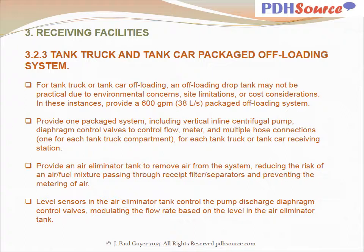For tank truck and tank car packaged offloading systems, offloading to a drop tank may not be practical due to environmental concerns, site limitations, or cost considerations. In these instances, provide a 600 GPM packaged offloading system. Provide one packaged system including vertical inline centrifugal pump, diaphragm control valves to control flow, meter and multiple hose connections, one for each tank truck compartment, for each tank truck or tank car receiving station.